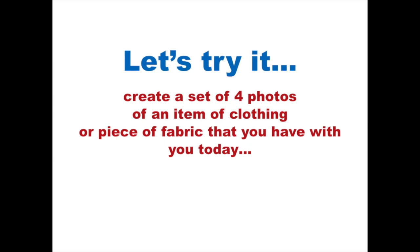So you need 4 shots. You need one from above, something symmetrical. You need to drape it somewhere or have it showing the flow of the fabric or item. You need to do another one that shows scale, and you need to do one that's a bit quirky or a bit of a close-up.